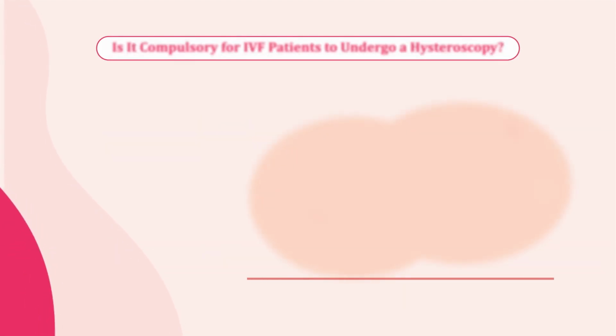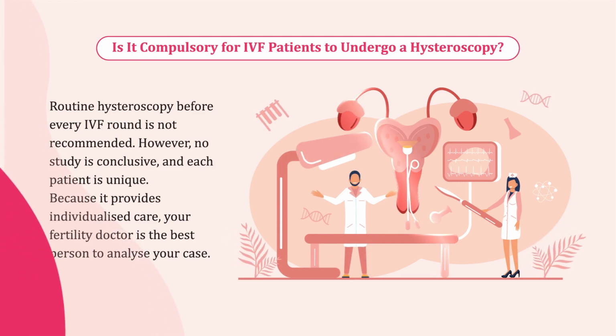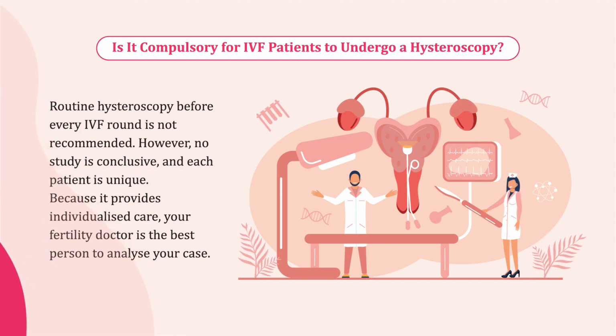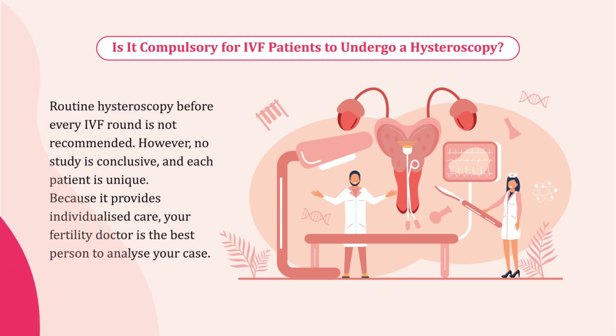Is it compulsory for IVF patients to undergo a hysteroscopy? Routine hysteroscopy before every IVF round is not recommended. However, no study is conclusive and each patient is unique. Because it provides individualized care, your fertility doctor is the best person to analyze your case.